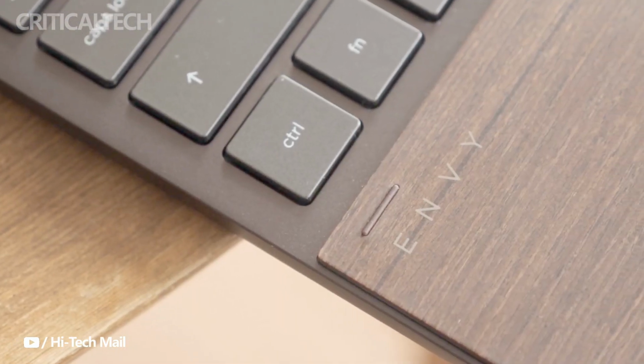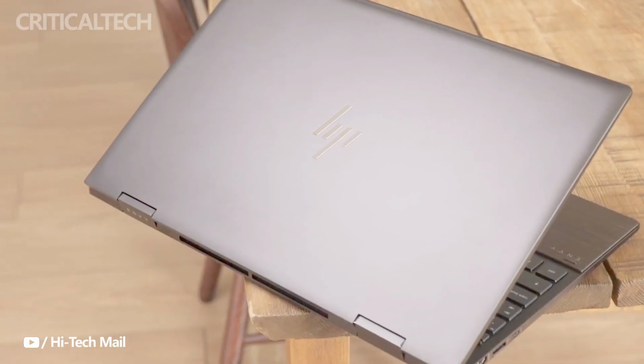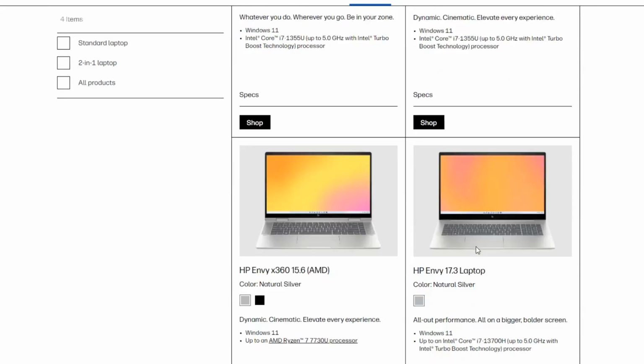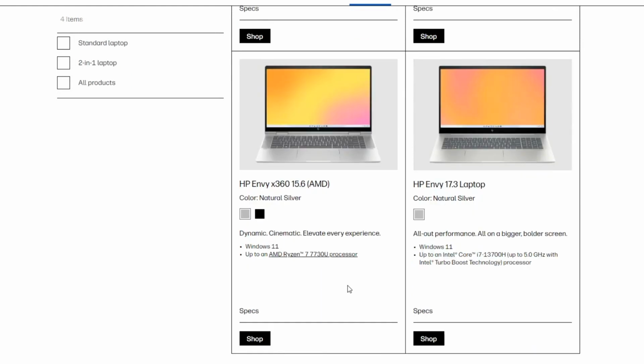HP has recently unveiled the Envy X360 15 in two variants, providing consumers with a choice between the latest Intel and AMD processors. These powerful CPUs ensure top-notch performance and cater to different user preferences and requirements.